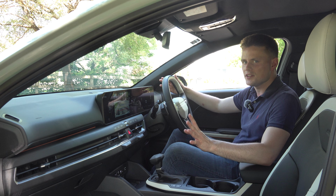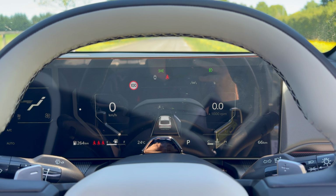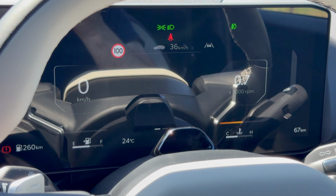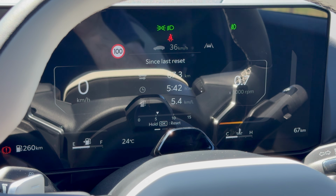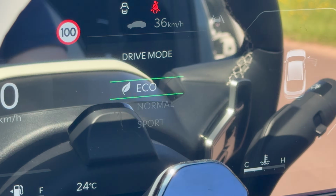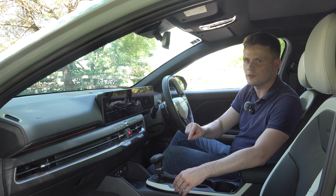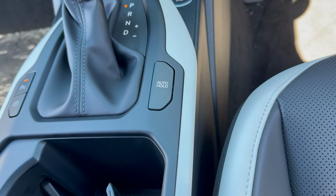And if we now move on to this 12.3-inch digital instrument cluster, overall it's not really that configurable, but you can cycle between the data in the center to display what you want shown. Next, moving on to the drive modes, you've got a drive selector here: Eco, Normal and Sport. And you've also got a button here that automatically holds the car at a set of traffic lights.